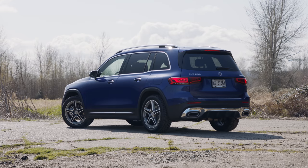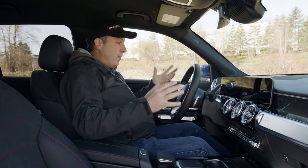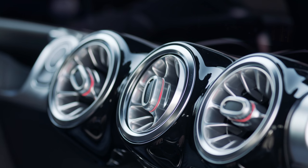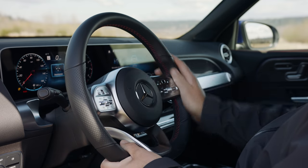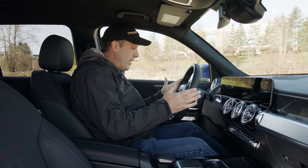Moving up front, and yeah, it's a Mercedes. You have that trademark design language, which really I think is quite extraordinary. Just the design of these vents and this steering wheel. Now, the steering wheel is an optional AMG unit. This isn't what comes with the base car.